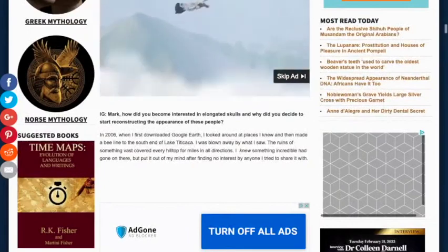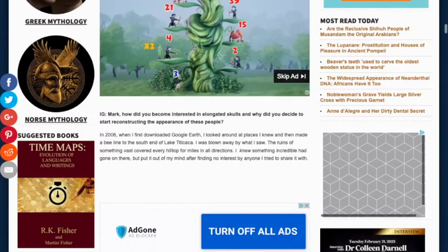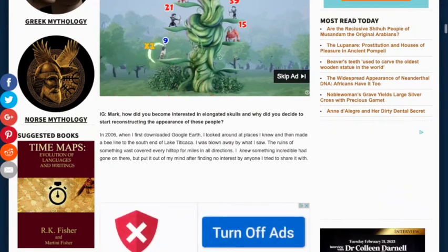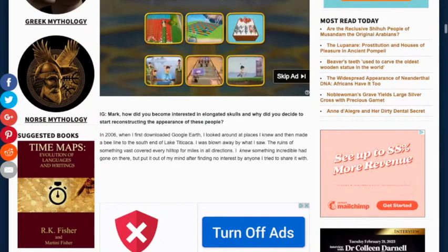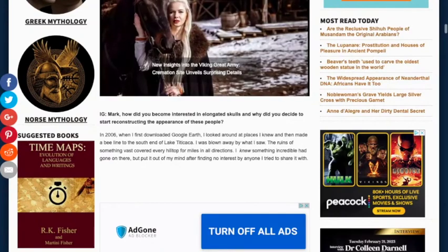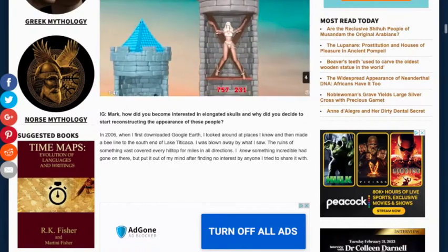Okay, Mark, how did you become interested in elongated skulls? Why did you decide to start reconstructing the appearance of these skulls? In 2016, when I first downloaded Google Earth, I looked around at places I knew and then made a beeline to the south end of Lake Titicaca. I was blown away by what I saw. The ruins of something vast covered every hilltop for miles in all directions. I knew something incredible had gone on there, but I put it out of my mind after finding no interest by anyone I tried to share it with.